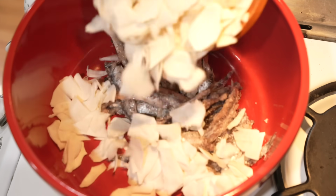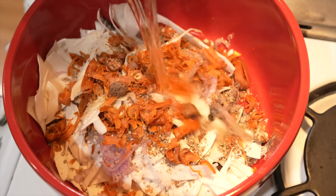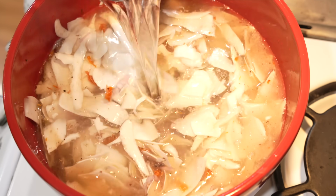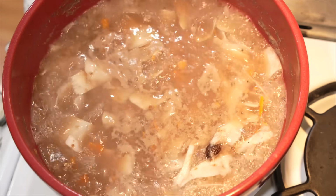Then take a large pot and add the anchovies, horseradish, shallots, pepper, mace, and nutmeg. Then pour in the white wine, the elderflower vinegar, and the water, and give everything a good stir. Then set it over high heat and bring it to a boil.